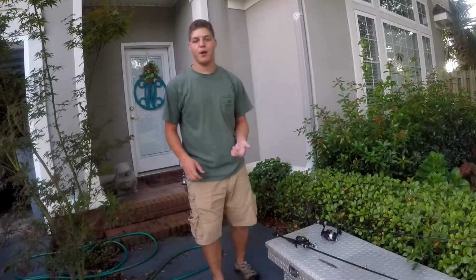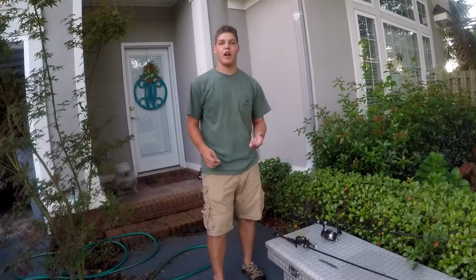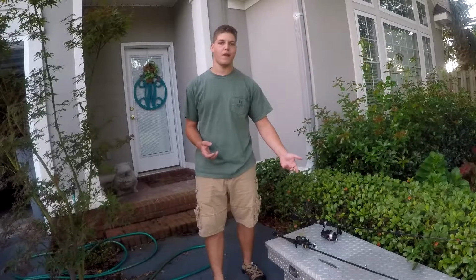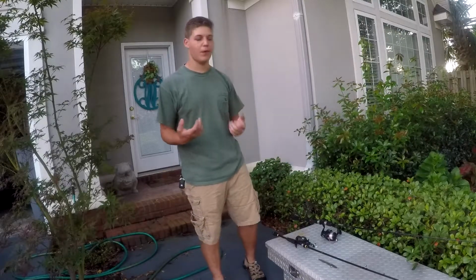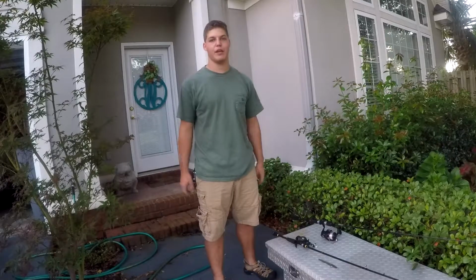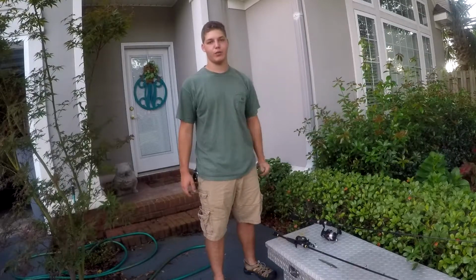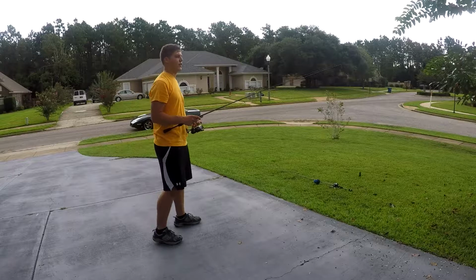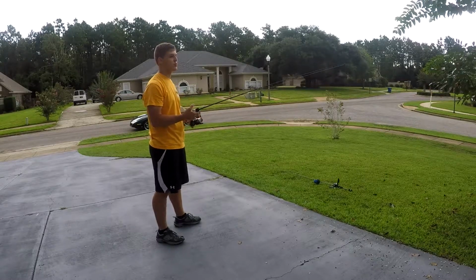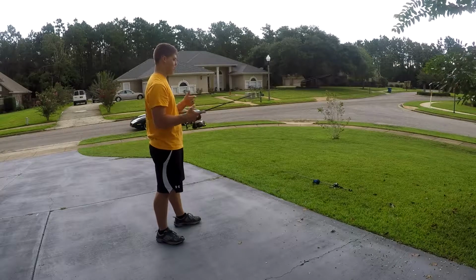Now that I've explained the positives and negatives of each one, I'm going to show you how much more control you have with a baitcaster versus a spinning reel. And that's what has really made me fall in love with the baitcaster. It's just the amount of control you have over your bait, and to put it exactly where you want. So now we're going to look at the accuracy of a spinning reel versus a baitcaster, as well as how long it takes between casts to actually set each up.